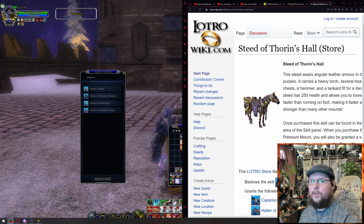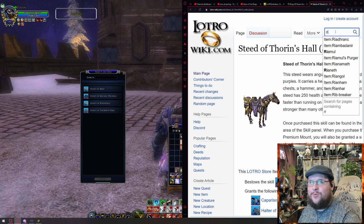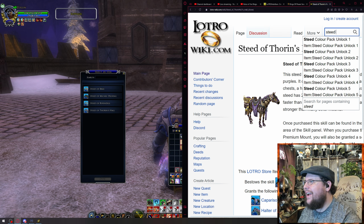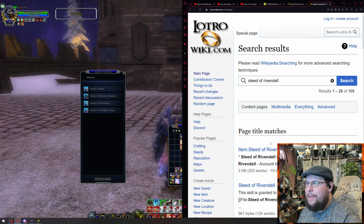Let's check. All right, so this is the Steed of Thorin's Hall right here. Again, we're going to look at it up close when I get that, because I'm going to get that one. But let's just check out the other ones real quick with a simple picture, just to kind of know. It's kind of nice to know what it looks like for everyone. You could also look it up maybe on pictures on Google. Might be able to find it.